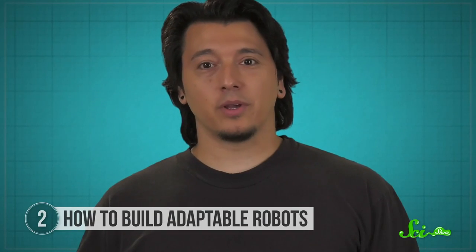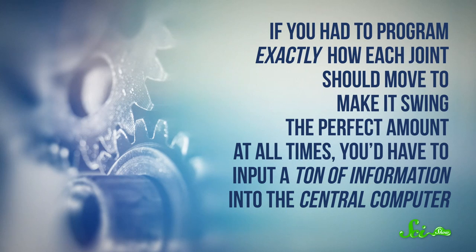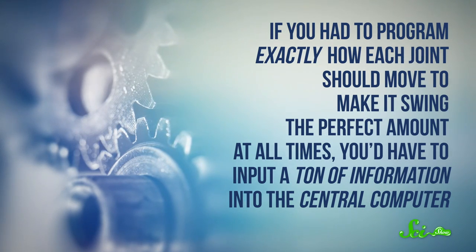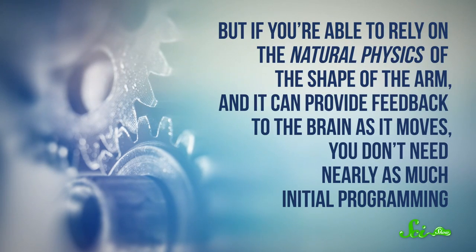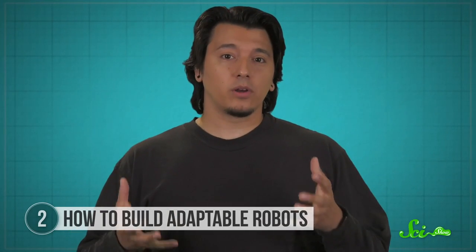Think about an arm swinging as a robot moves at different speeds. If you had to program exactly how each joint should move to make it swing the perfect amount at all times, you'd have to input a ton of information into the central computer. But if you're able to rely on the natural physics of the shape of the arm, and it can provide feedback to the brain as it moves, you don't need nearly as much initial programming. So this type of embodied organization can make information processing a lot more streamlined and efficient. And that means, if robots can think more like octopuses, they could do even more cool stuff.